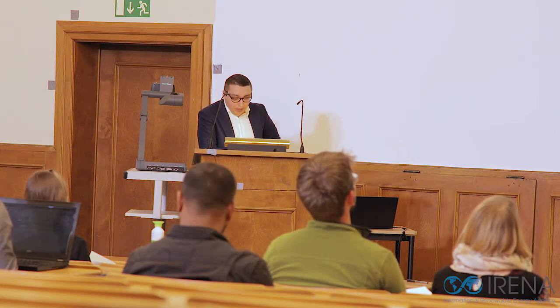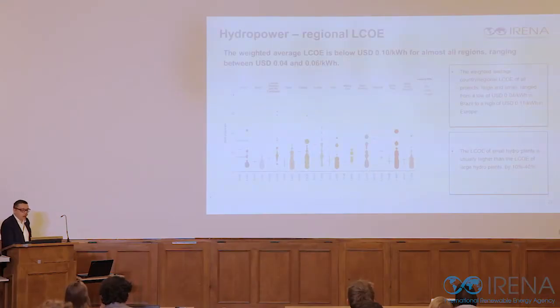Going further, in terms of regional evolution, the weighted average LCOE of hydropower is below 10 cents per kilowatt hour in almost all regions, ranging between 4 and 6 cents per kilowatt hour. The least expensive hydropower is observed in Brazil at 4 cents per kilowatt hour, and the most expensive in Europe and Oceania at 11 cents per kilowatt hour, mainly due to lower quality resources, as in these areas more prime sources have already been tapped, as I have previously explained.